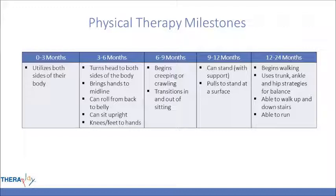As we progress to 6 to 9 months, you want to start to see them moving a little bit more. So they're doing transitions in and out of sitting. They're getting onto their hands and knees, on their belly or hands and knees. They start moving forward. They start spinning in circles. All of these transitions then lead up to between that 9 and 12-month stage where they're now doing what we call pre-gait skills. So they're now moving.